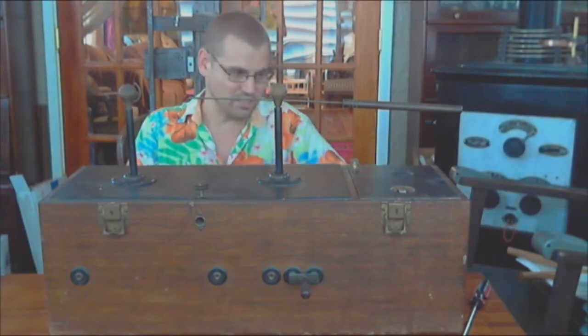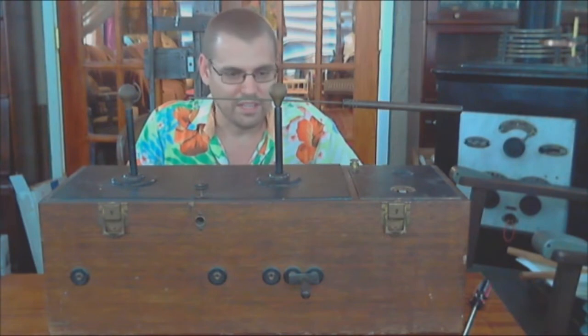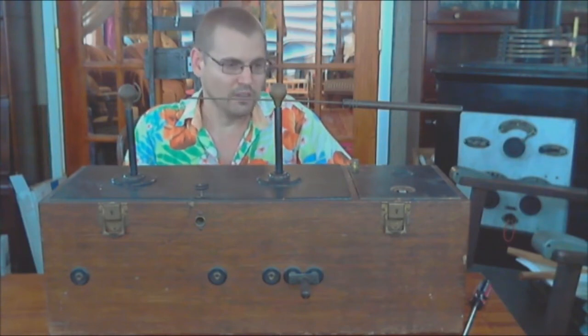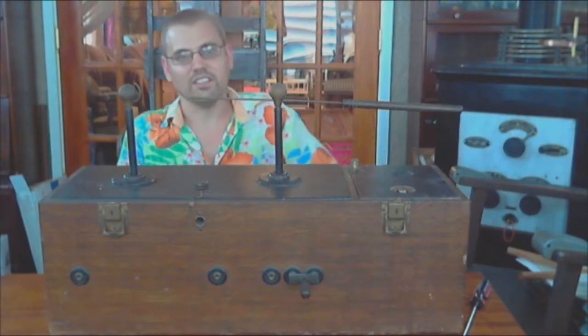The total dimensions on it are roughly 10 by 8 by 23 or 24. It's a fairly compact machine. And for its purpose, very efficient, and a great example of early technology from that time period.